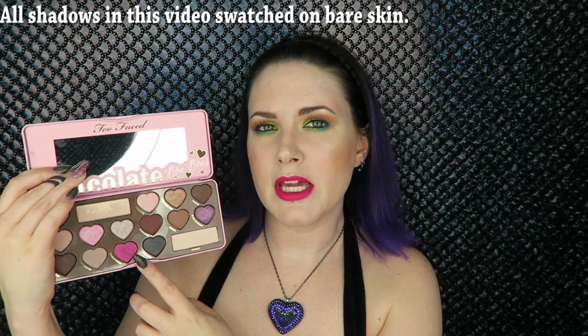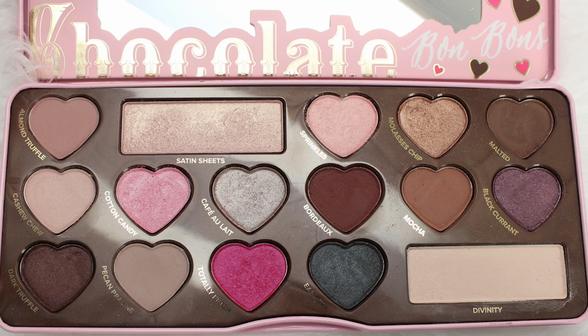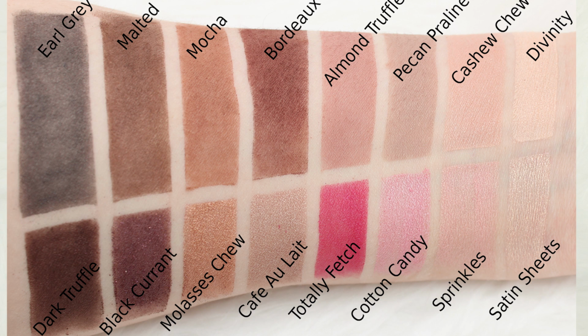These shades seem to work really well on my pale skin. I like that it has a hot pink, which is a nice bright. It basically has 8 good mattes or mattish shades. Earl Grey is kind of a charcoal blue duochrome, matte satin type shade. Pecan Praline is a light gray taupe matte, which I really like. Cashew Chew is a light pink taupe satin color, and for me it's a great all over wash of color, a transition shade, blending out shade. Almond Truffle is a darker pink taupe. Bordeaux is a burgundy brown.